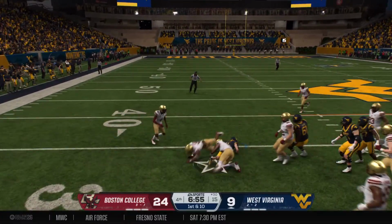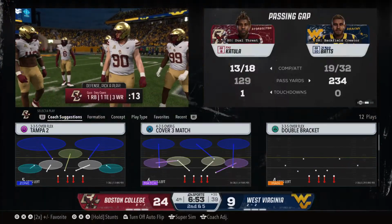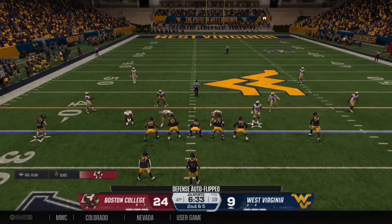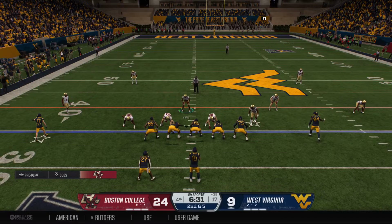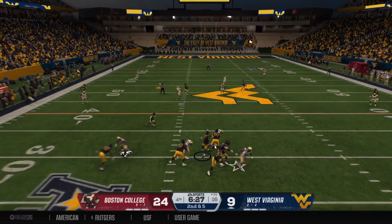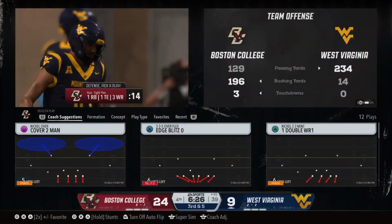Off the RPO, complete. And the defense had that one well covered, just a short gain there. And defensively, this is exactly what you want, right? You got the big lead, so you can play big zone coverages. Just keep the ball in front of you. Keep your eye on the quarterback. Rally to the football. Gang tackle. You're going to win this game.